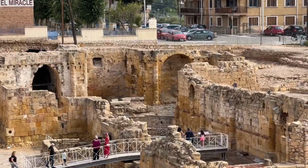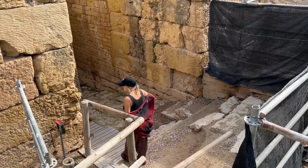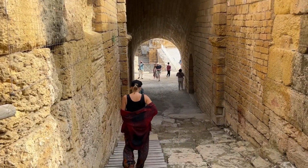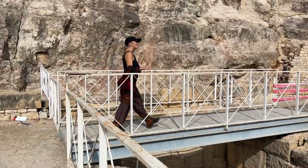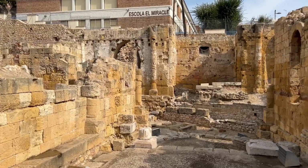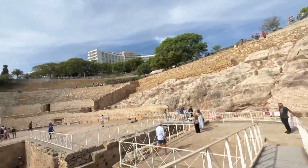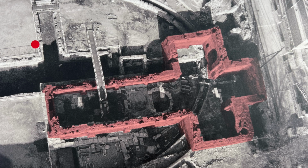The amphitheater was built in the early 2nd century, and it underwent many changes in the next century. It was used for gladiator performances and had space for 12,000 spectators. Between the 6th and the 7th centuries, a basilica was built in the amphitheater to commemorate the death of martyrs Bishop Fructosus, Augurius and Eulogius, who were all burnt alive on January 21st in year 259. In the 12th century, a new church dedicated to Saint Mary of the Miracle was built over it. You can see the remains of the structure forming a large cross.